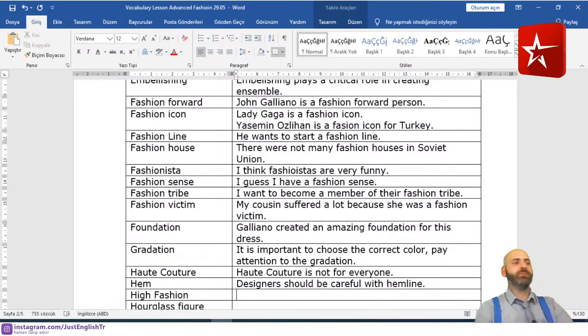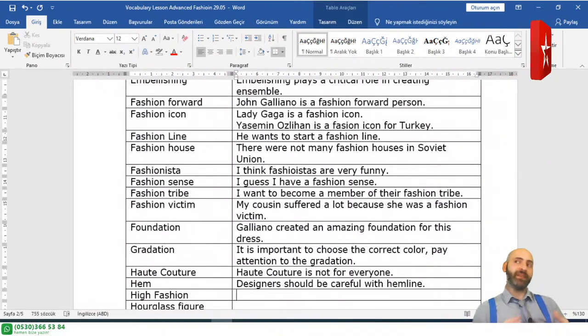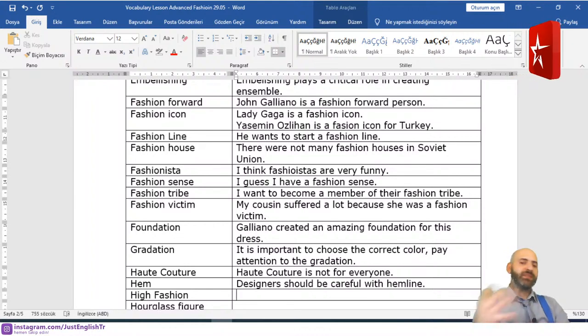High fashion, probably you understand it very easily. High fashion is something that is very exclusive and fashionable. Like, it's not for everyone again, because it is exclusive. It's not for mass market, not for many people. I will copy same example.